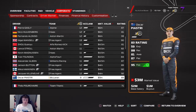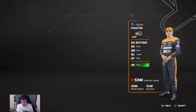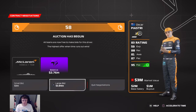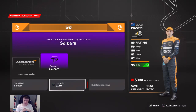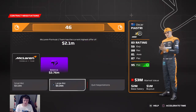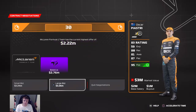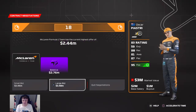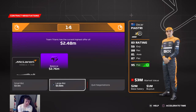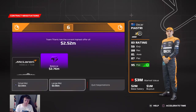Next driver we'll have a little look at is Oscar Piastri. If we can get Oscar Piastri, that'll be a great move for us as a team. And we can buy Oscar Piastri. 2.06, sorry. We'll go for 2.14. Large bid. And put 4.2 on the table. Oscar Piastri, he's being bid over. It's a bidding war. I'm happy to pay 2.5 mil. Genuinely. 2.52 now.